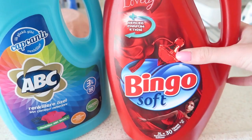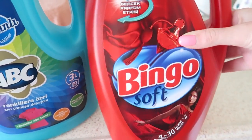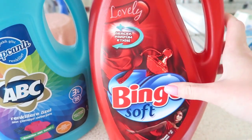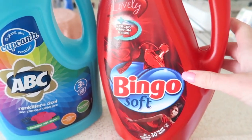If you're looking for a nice softener, this one smells amazing. It is from Bingo and it's called Lovely, I guess. It smells like roses and my wash never smelled better. So yeah, check this one out.